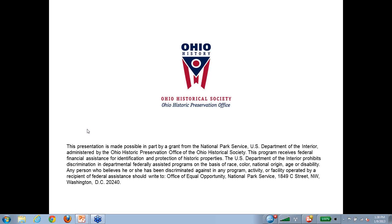And there's no limit, a CLG can submit more than one grant application in a grant cycle. But they would be considered, in effect, you're sort of competing with yourself.